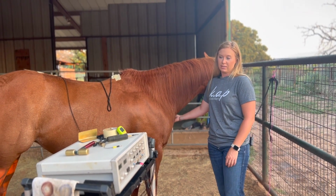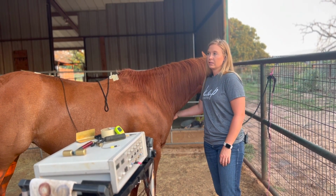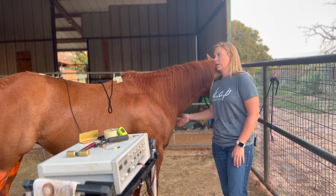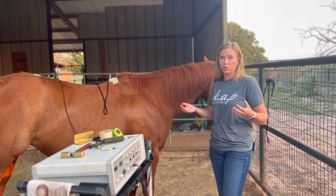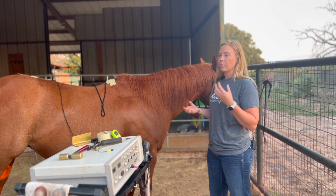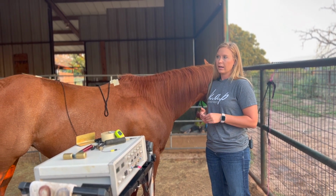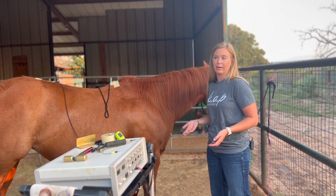Yeah. And do you do an EPM treatment, things like that too, to help them? Yes. Yeah, it's really good for EPM. It's going to help with your cellular function just in general, but it's going to help build that muscle tissue back. It's going to help with your muscle atrophy. Going to help with just their overall well-being, because they feel like crap. I know, when they have that.